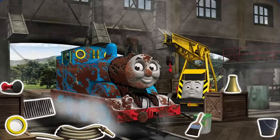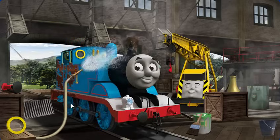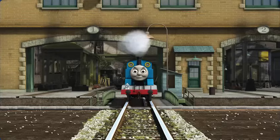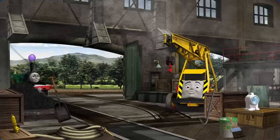Thomas's buffer is broken and he is covered with chocolate and his funnel is clogged. Great job, but there's still more to do. Thomas's buffer is broken. Great job, but there's still more to do. That's right! Thomas is ready to get back to work.